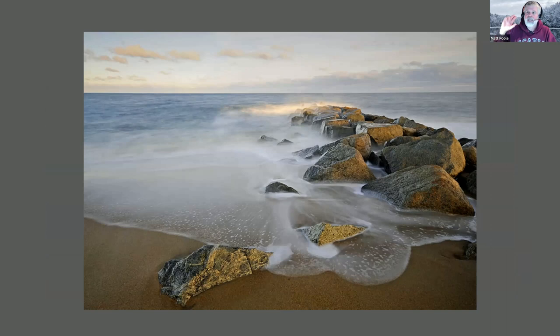You really need to cut down on the light so the shutter stays open a very long time and you get this sort of ethereal, watery effect. So I used, in this case, something called a neutral density filter. Very, very dark piece of glass. Sort of looks a little bit like that circular polarizer I showed you. You screw it on the end of the lens barrel.